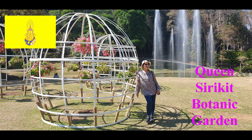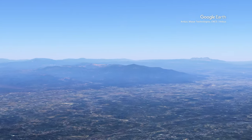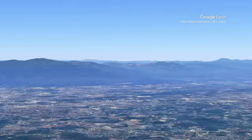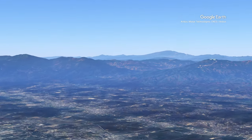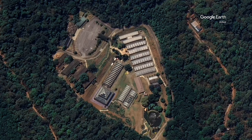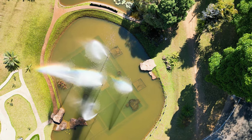Thailand's very first botanic garden is now a major travel destination in Mae Rim district, 30 kilometers northwest of Chiang Mai, covering a mountainous area of 560 acres and displaying a vast collection of plants from different climates around the world. The garden was established in 1992 and was originally called the Mae Sa Botanic Garden.